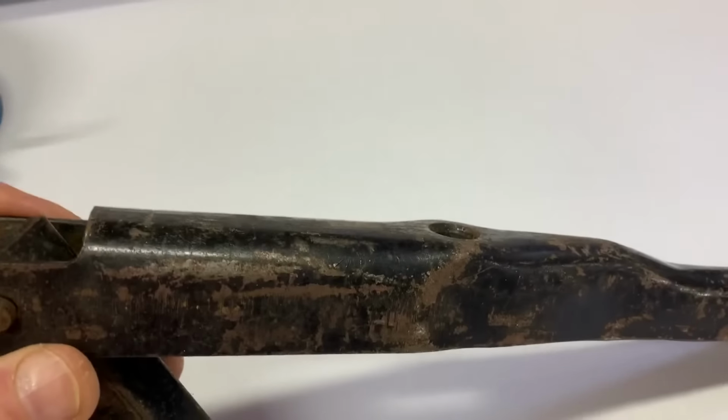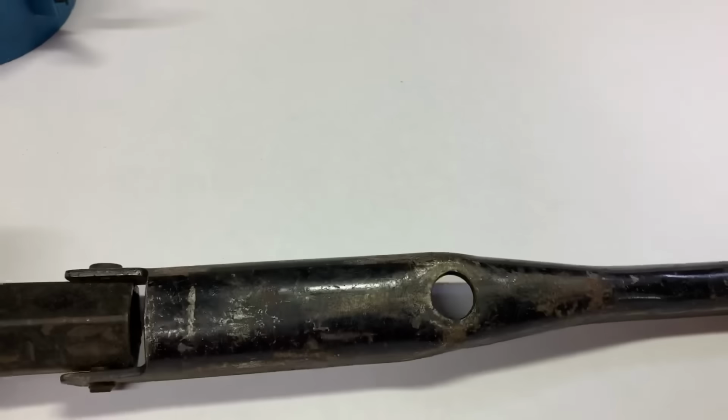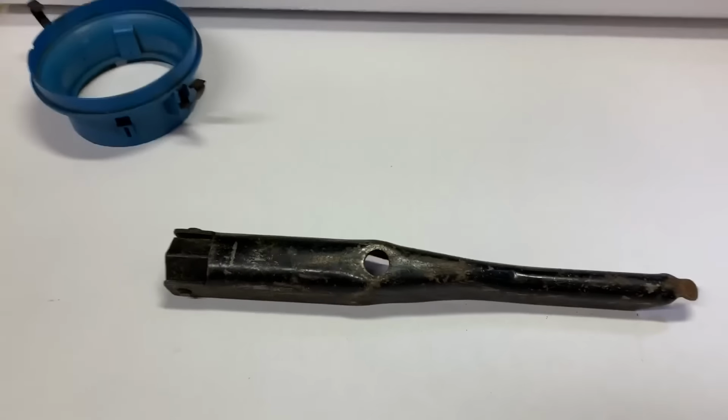And this is just the lug wrench, the original equipment lug wrench for a Mustang 2. And I sold that for $15.